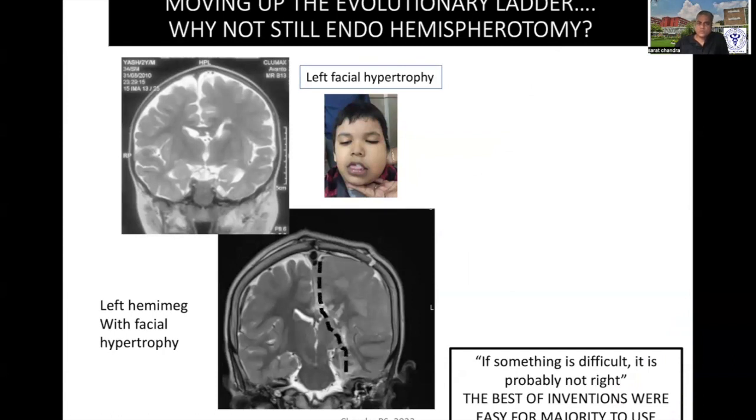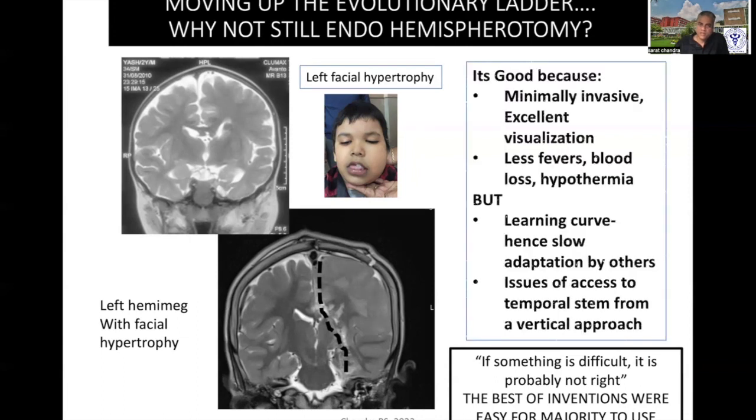Firstly, because it requires tremendous experience for anybody to use an endoscope to do hemispheric disconnection. It just cannot happen without any element of training. You need to have a lot of experience with endoscope handling, and only then you will be able to do an endoscopic hemispherotomy. Personally, I had an experience of over 1,000 endoscopic surgeries before I could do such complex endoscopic disconnections. And there is definitely a learning curve attributed to this.